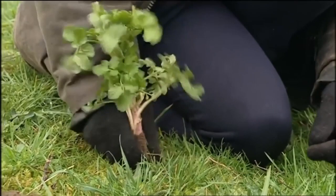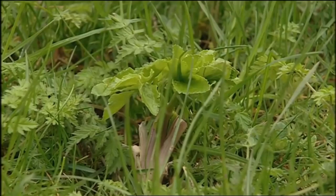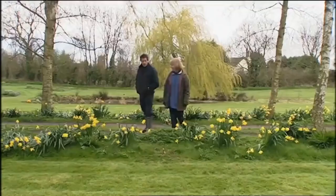Come and have a look at this. You said it couldn't be done. That's extraordinary. So, a week later, there are signs of distinct growth. Yeah, cutting off the top that did it. All right, you win. Let's go and have a look at this roundel.